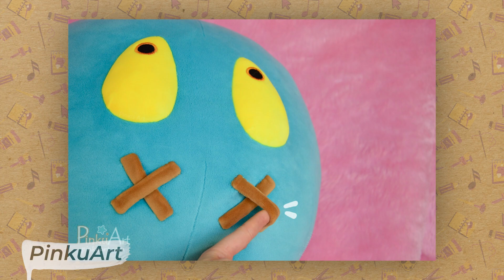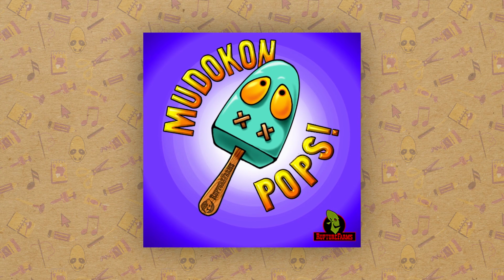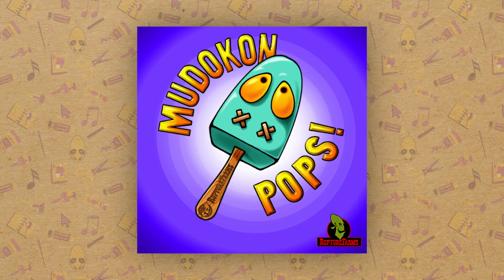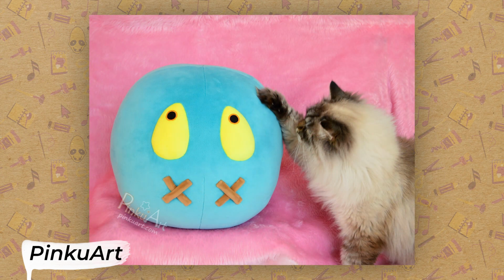I love it. And I just love the idea of taking the Mudokon pop as a concept and turning it into this. It wasn't something that came up all that often in the entries as well. Wow, that's hilarious. And the cat. Is a cat smacking it? Yeah. It's like, hey, Abe.